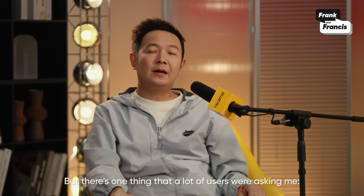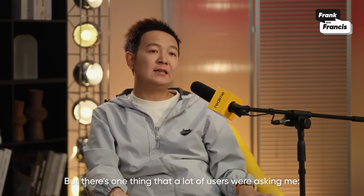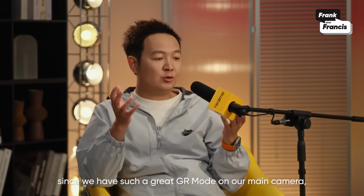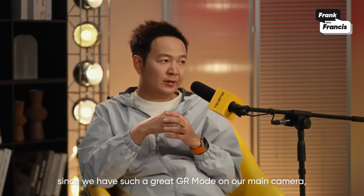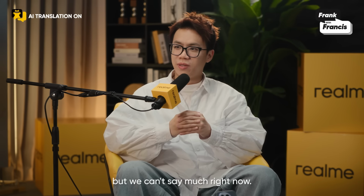That's a great thing. But there's one thing that a lot of users were asking me: since we have such a great GR mode on our main camera, why are we not applying this GR mode on the 200 megapixel periscope? Can we achieve that? There will be opportunities in the future, but we can't say much more right now.